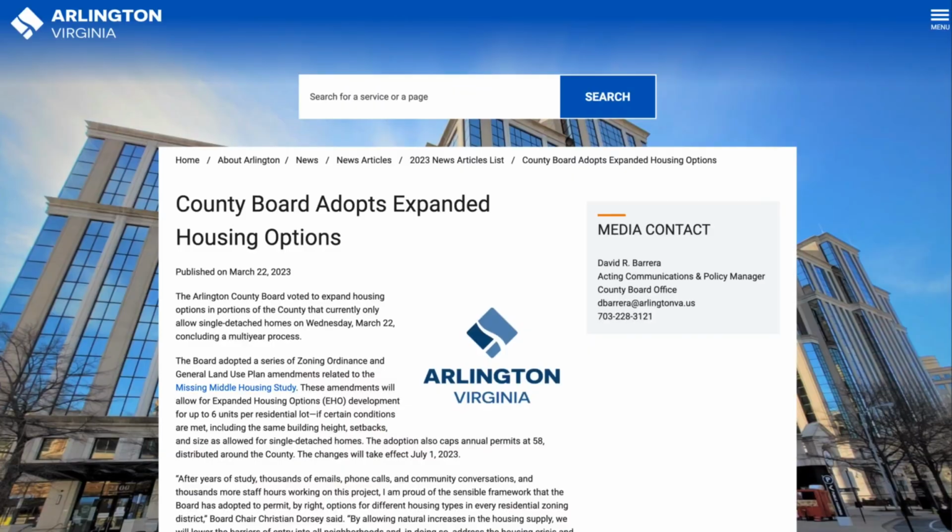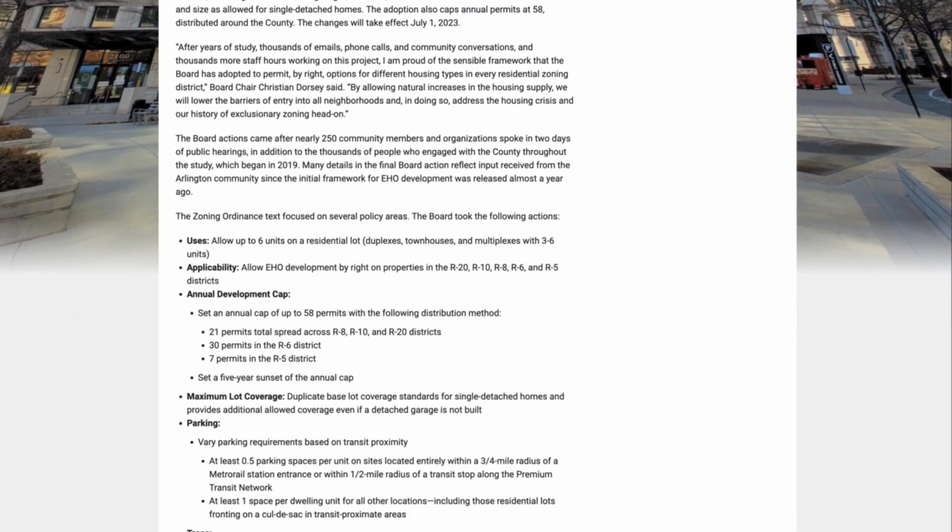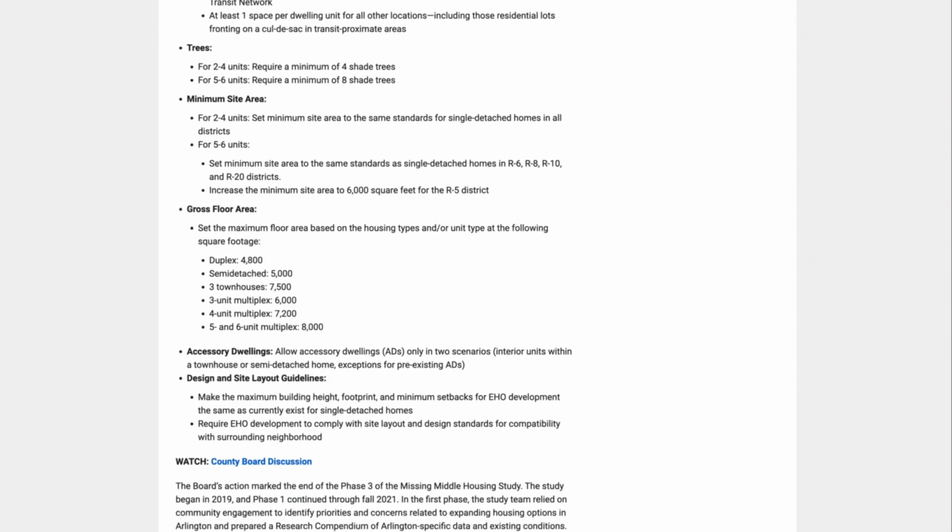Now, a key difference in the housing, I briefly mentioned this earlier, between Alexandria and Arlington. Arlington has recently passed missing middle legislation. What that means is where there was single-family only zoning before, they're going to be issuing permits allowing multifamily construction. So what is that? That's 2 units, 3, 4, up to 6, depending upon the lot size available.